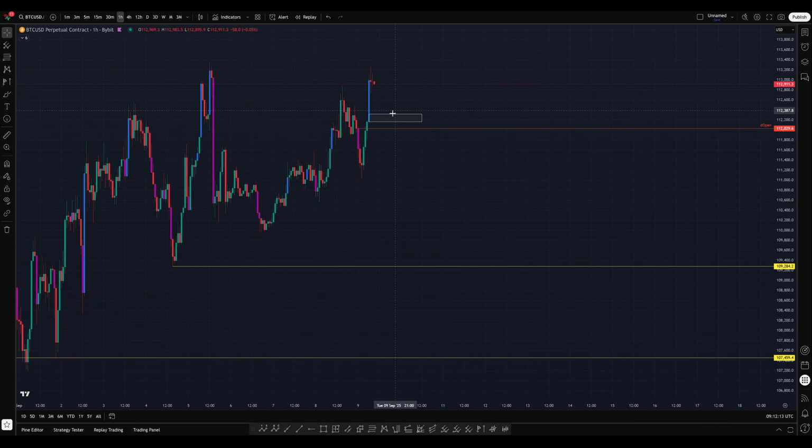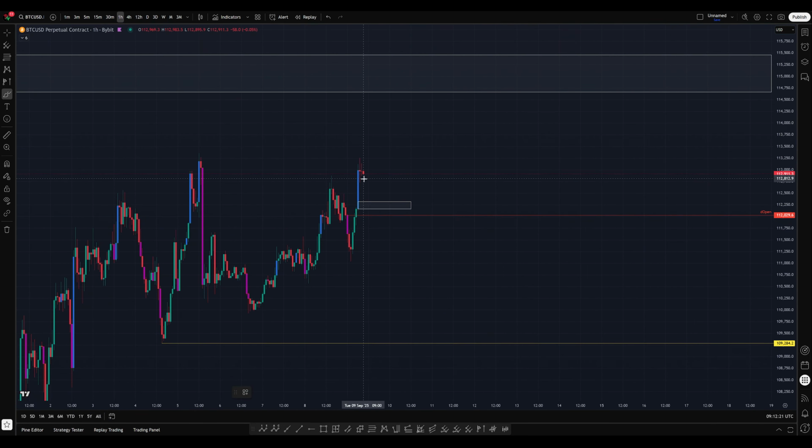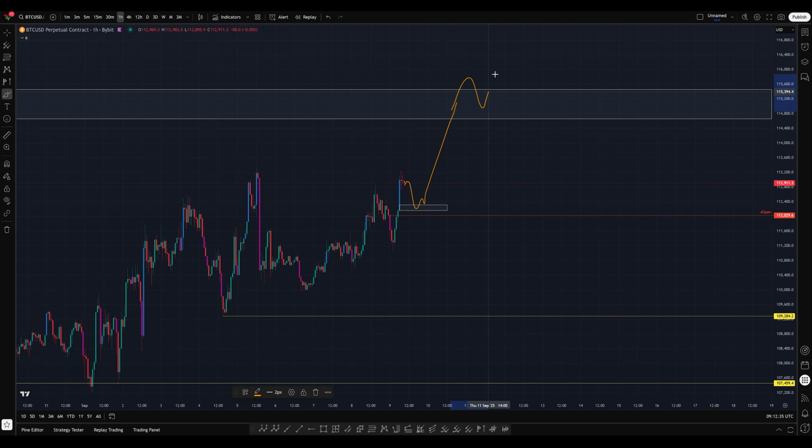I have one support area below us, which comes in around $112,200. That would be your support. If you can jump into it and you get a nice reaction, then this would offer very nice long positions for that reversal higher, hit $115,000, and then potentially get a reversal to the downside. But of course, if you break above it, I would expect much higher prices.